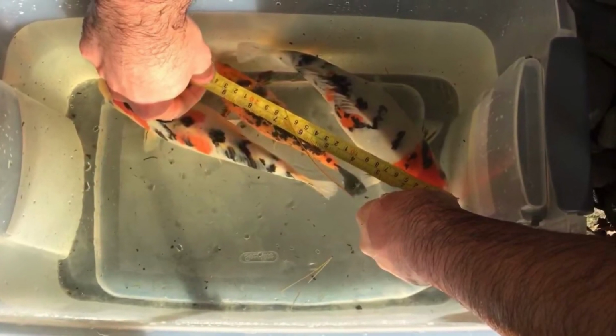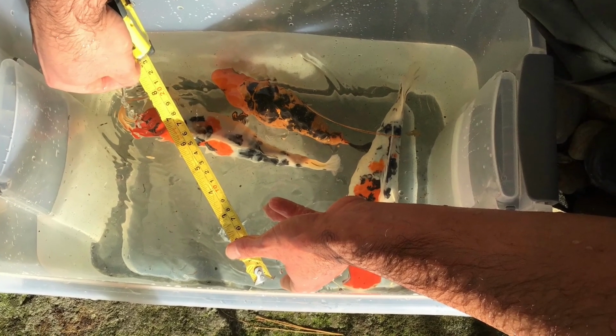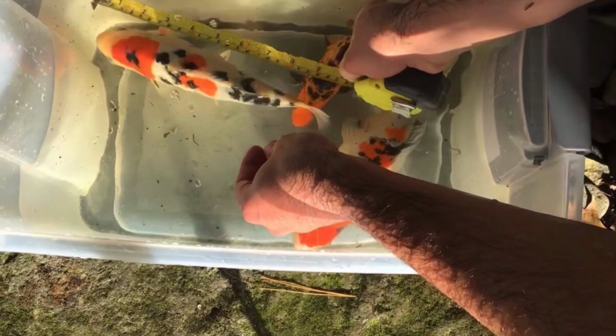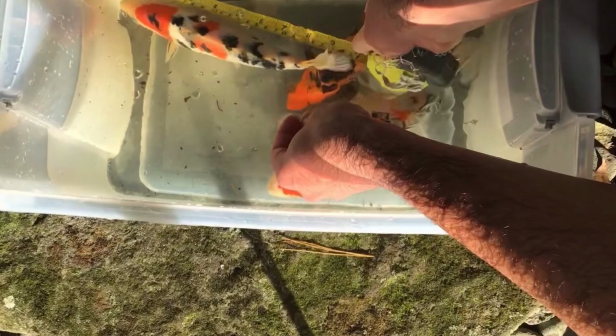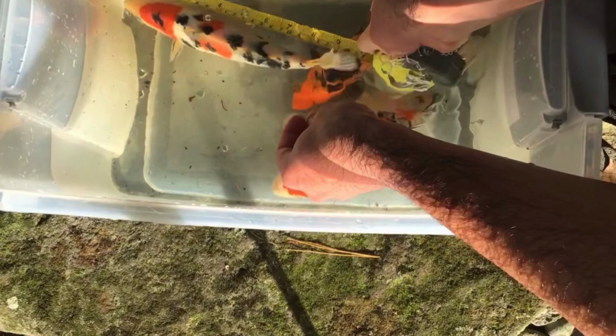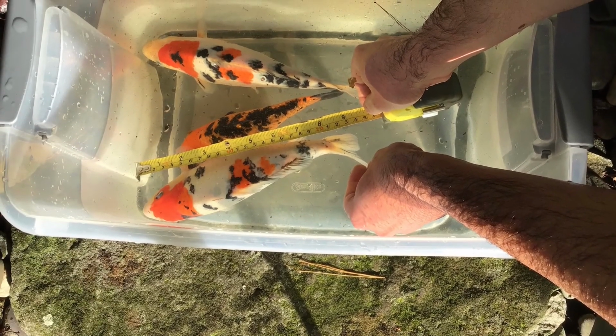These fish really did not want to stay still. But anyways, the two sankes were 4 inches and now they're 10 inches. So they grew exactly 2 inches per month. And the little bekko, actually I should stop calling it a little bekko. It actually did better than I expected. It was 3 inches and now it's 8 inches.